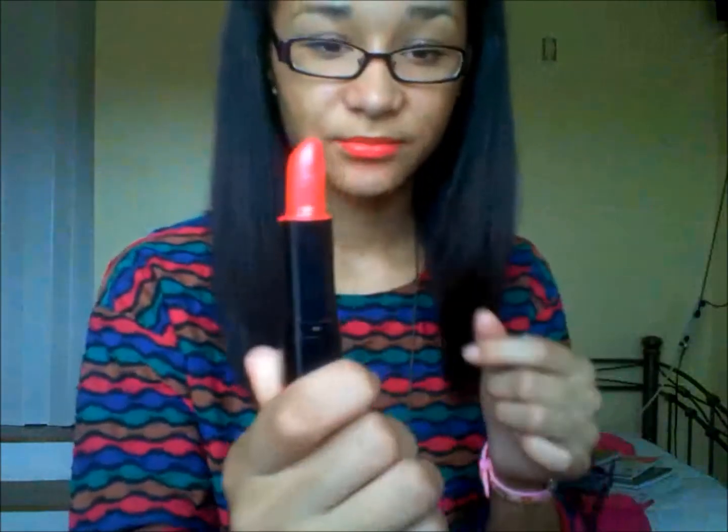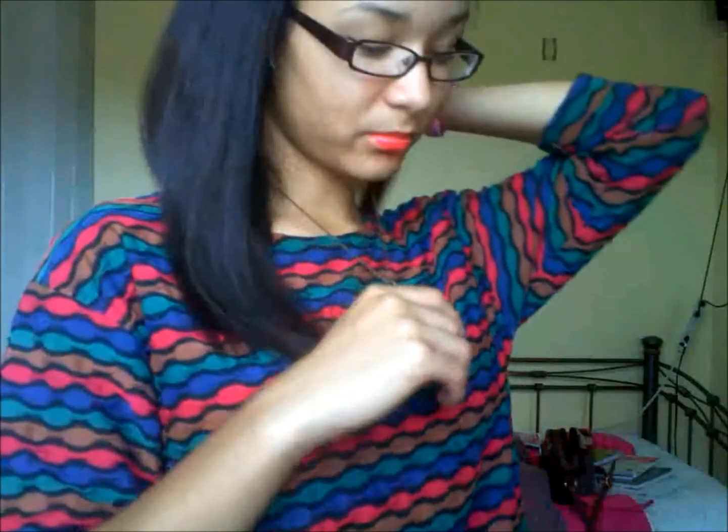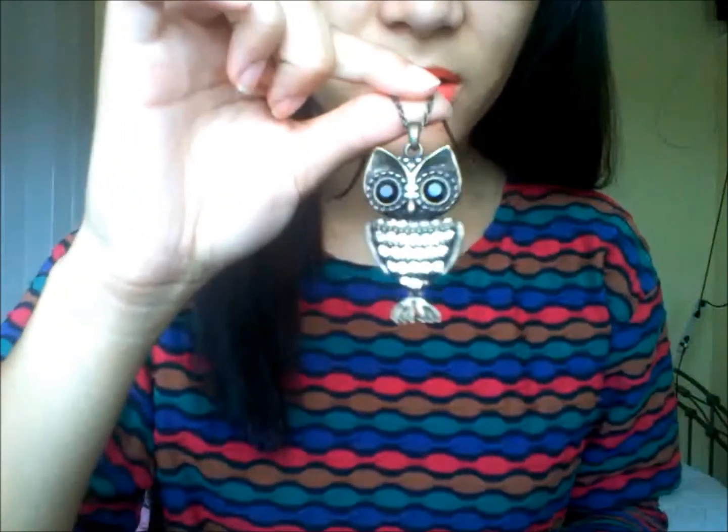This lipstick. I have that on my lips, and then I have on this owl necklace that I got. Oh, from that NYX lipstick I got from CherryCulture.com. This owl necklace right here, I got this from Forever 21.